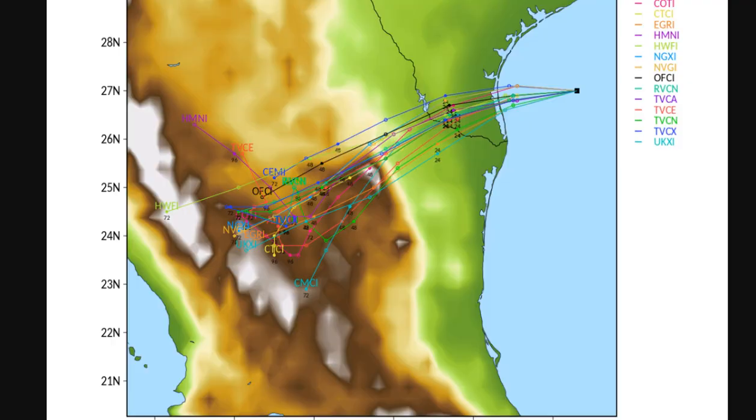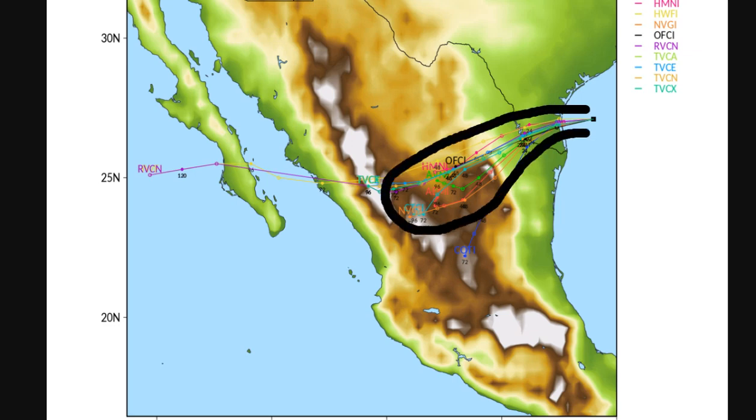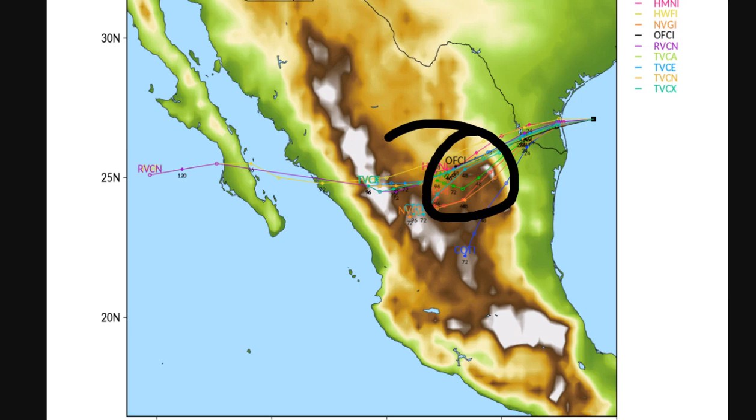Here's the track guidance here. As you see, the new update does show it possibly going all the way up right here into the mountainous areas. So these mountains would take it really fully apart there. But as you see, landfall just south of Corpus Christi there.